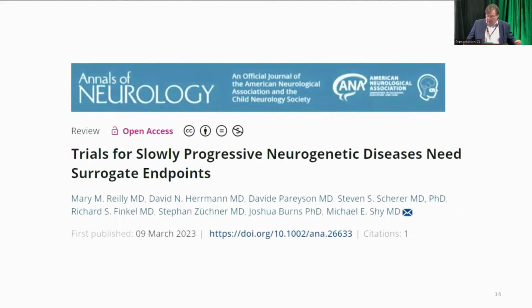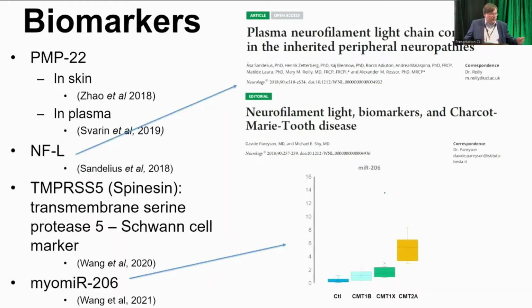So again, there's going to be more talks on biomarkers. Clearly, this is recognized in the CMT field by people who see more patients than I do. But I want to just highlight the couple of biomarkers that have been described. These will be in much more detail, I'm sure. I just highlighted a few. Neurofilaments have been discussed in talks earlier today, microRNAs and so forth. I'll leave that to Mario to talk about.